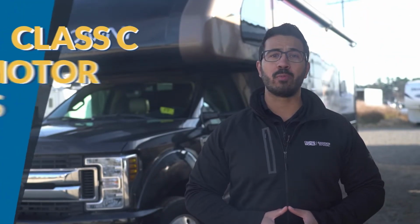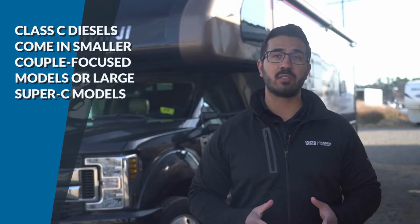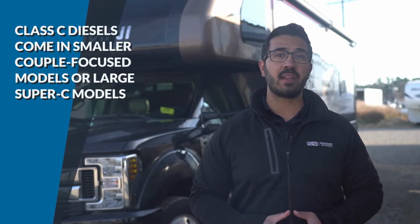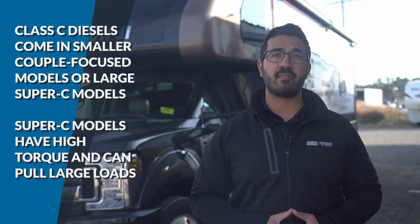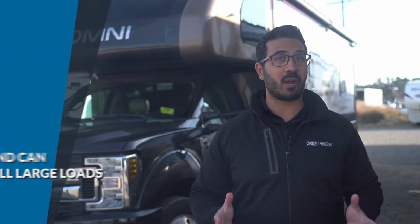Moving on up the motorhome ladder in terms of size, we have the Class C models. Class C diesels come in two types, either smaller, around 24 feet and built for the camping couple, or large Super C models with a variety of uses. In the smaller diesel Cs, you have the Mercedes-Benz Sprinter. Super C, you'll find a Freightliner or Ford F550 chassis. Super Cs tend to have much higher torque and are excellent at pulling large loads. As far as gas, it's Ford or Chevy, with most being Ford.